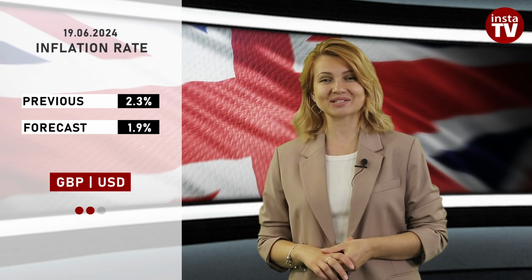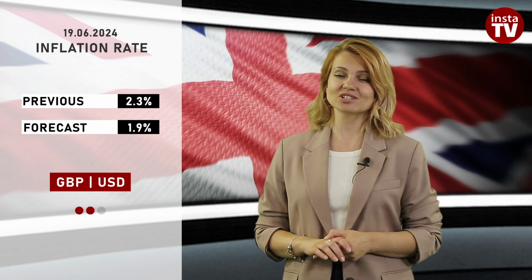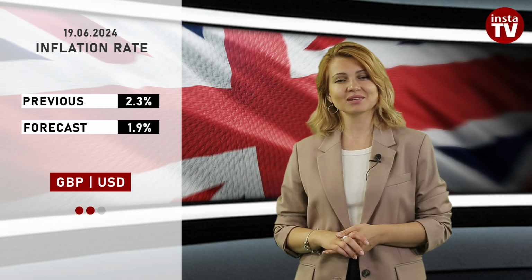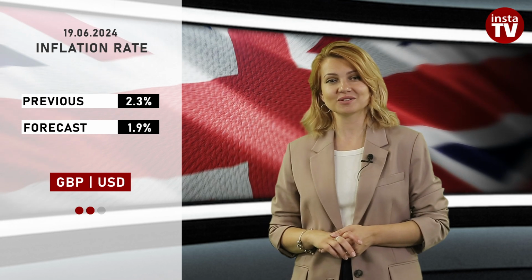In the United Kingdom, the UK will release its inflation reports. Prices in the British economy are expected to keep falling. In April, they dropped to the lowest level since July 2021. If May's figures meet the forecast of around 1.9%, the pound sterling could experience downward pressure.